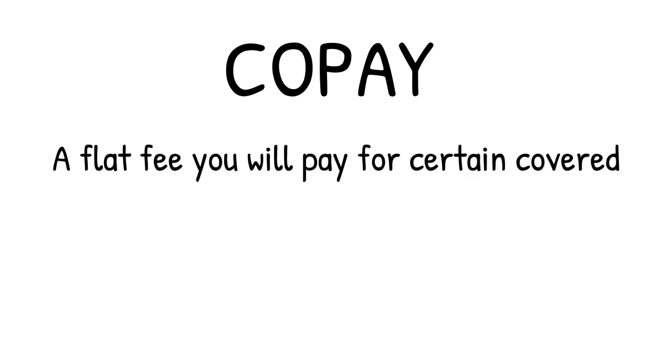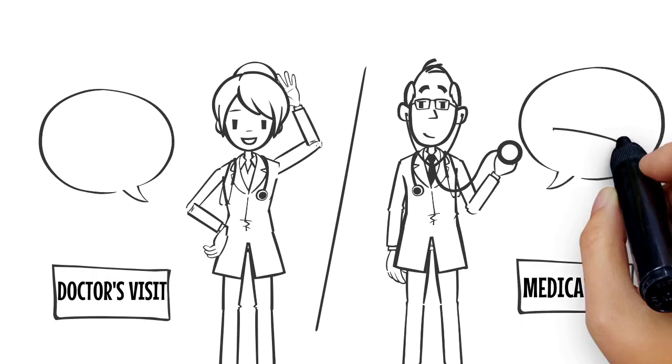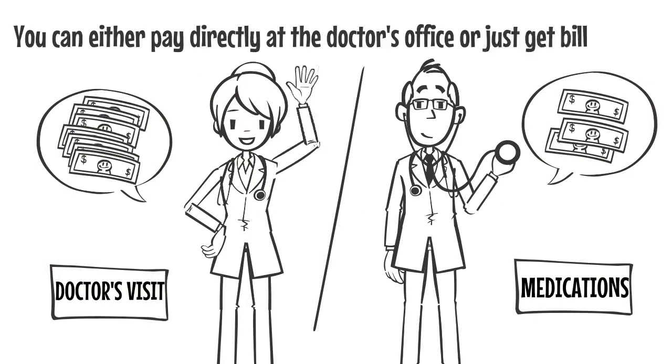A copay is simply a flat fee you will pay for certain covered healthcare services received from an in-network provider. Check your plan to see if you have a copay plan. The amount may vary by the type of covered healthcare services. As for how he pays for these services, it couldn't be easier. Eric will either pay directly at the doctor's office or just get a bill later on.